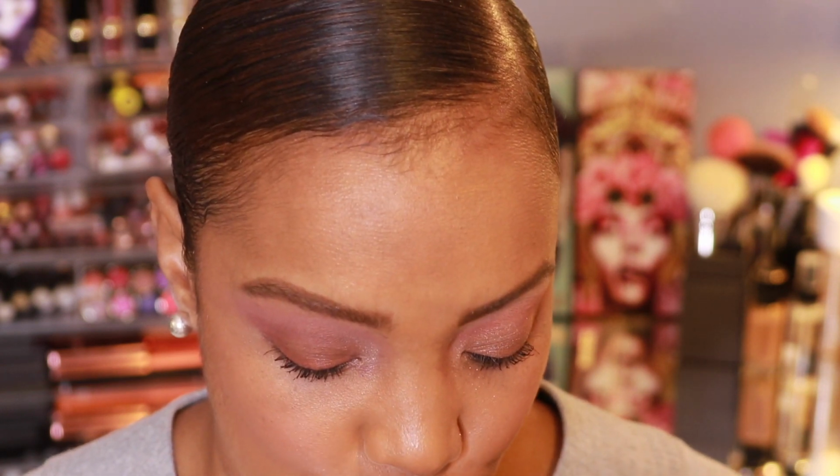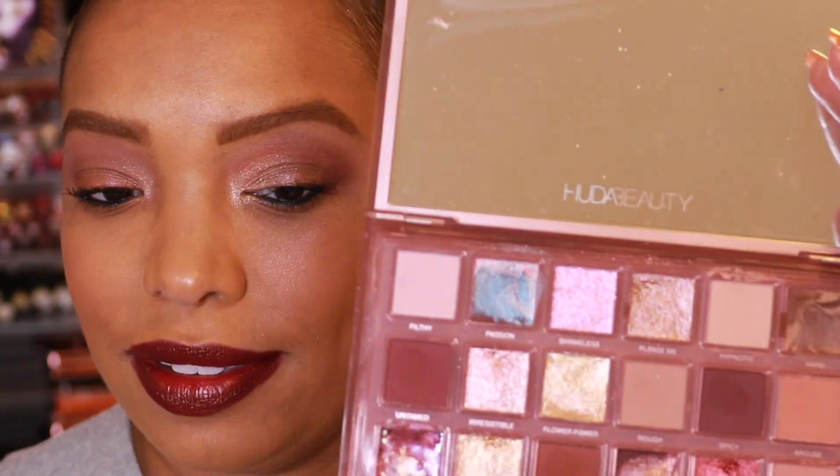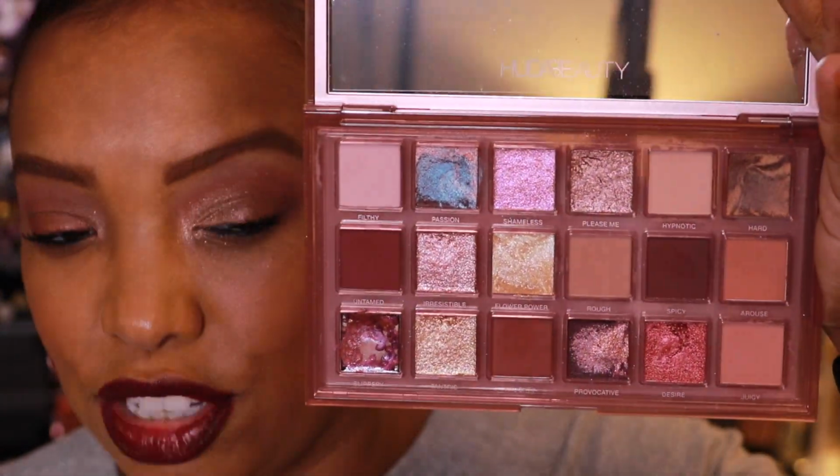I do feel like it was a missed opportunity. That shade could have been a stunning shade. I know she does something different, but that one could have been something so beautiful, where it was a little bit more purpley with some gold in it. It could have been like maybe one of these swirls, like how you have the shade Passion.